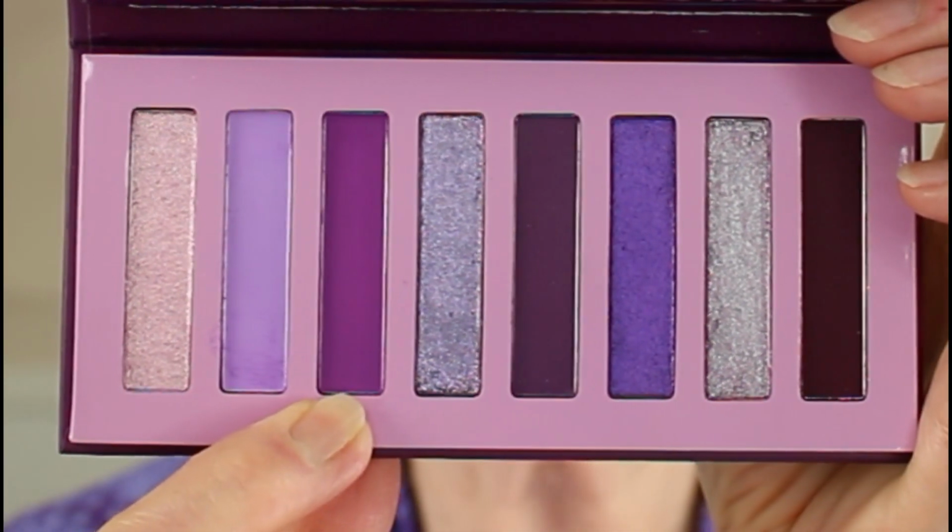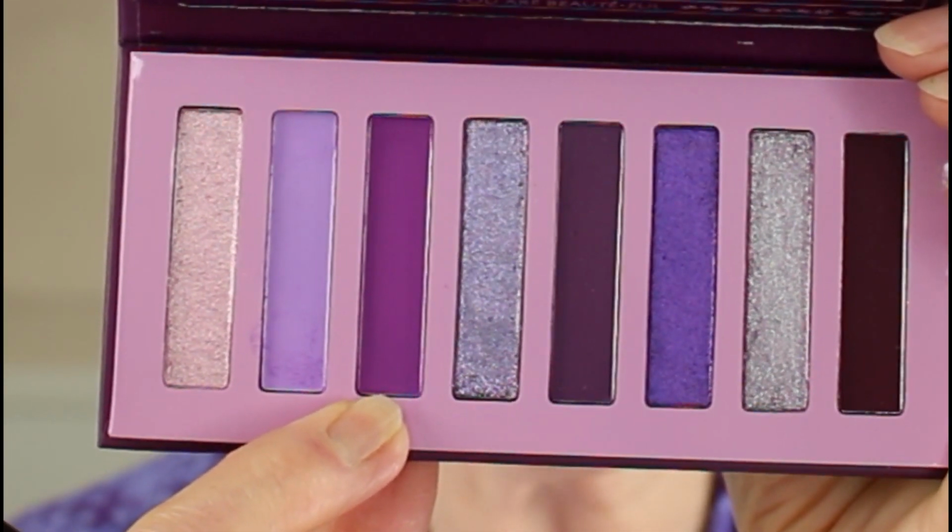Then I'm going to add in a little bit of this color to the crease and also to the outer edge of my eyelid. This color might be pretty close to that color I love in the Cabana Club palette from Colourpop. I would love this as a daytime look, but I am going to take it a little bit deeper just to try out a few more colors.